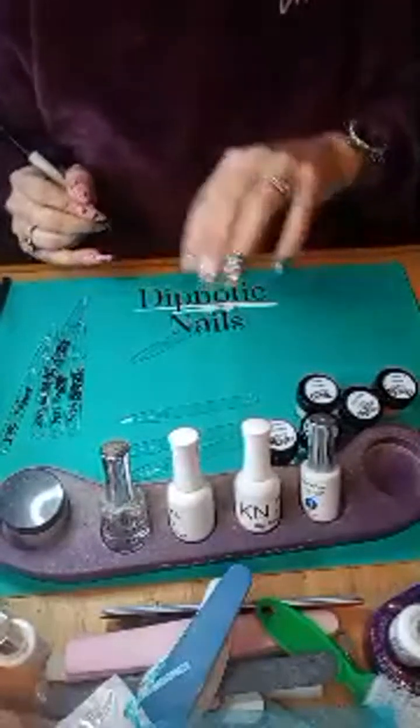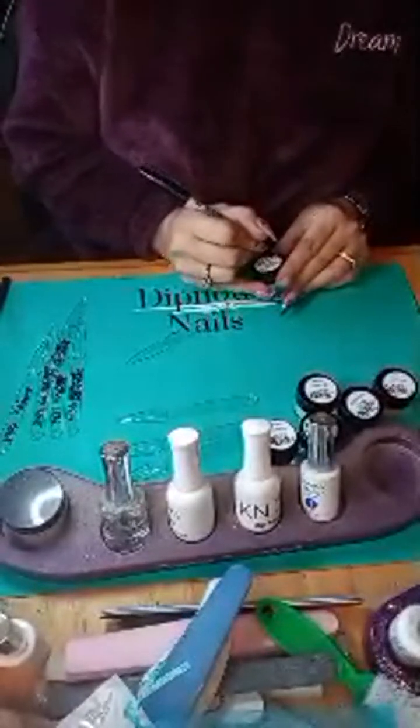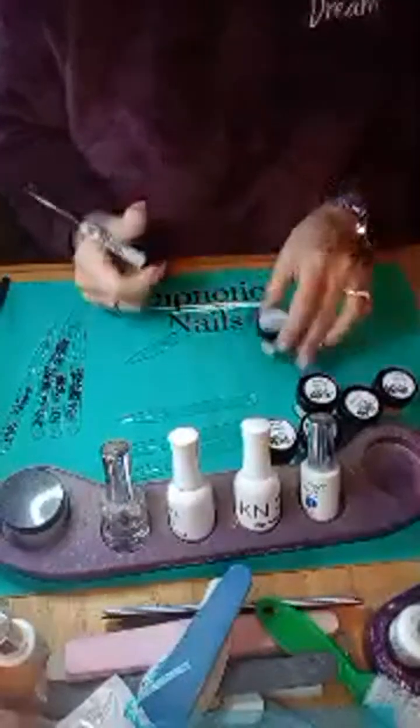Here's the glitter that I'm wearing right now, turquoise and terracotta. So gorgeous. She's so good at making beautiful glitters, isn't she?